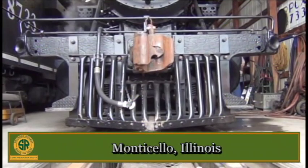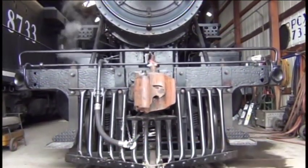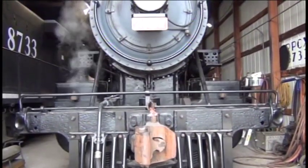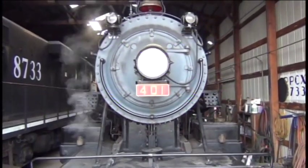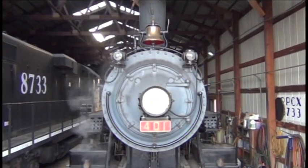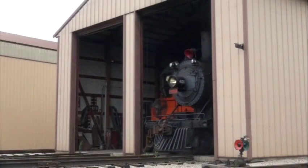Consolidation number 401 came to Monticello, Illinois in 1971. Acquired from an Alabama quarry in 1967, the worn-out 280 was a static display at the Monticello Railway Museum until a generous donation helped kickstart her return to operation. She returned to steam in the fall of 2010, and we present highlights from a decade of operation.